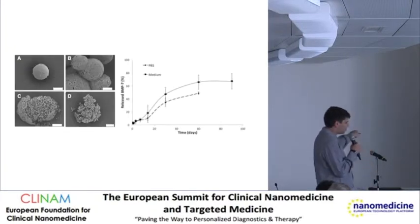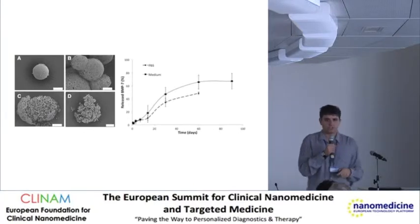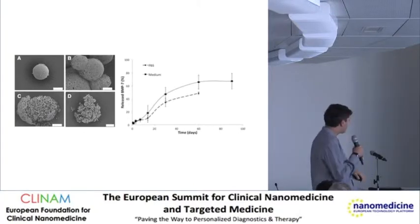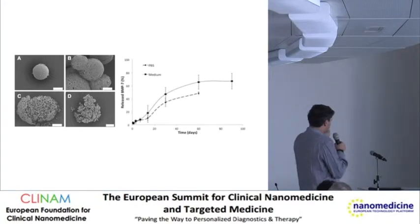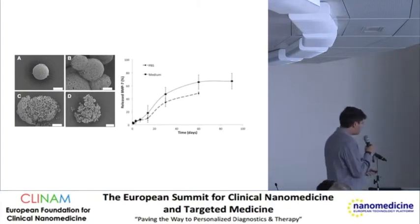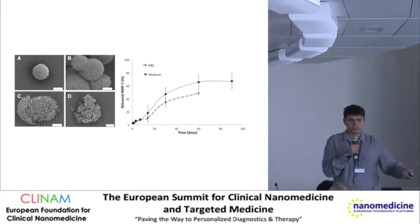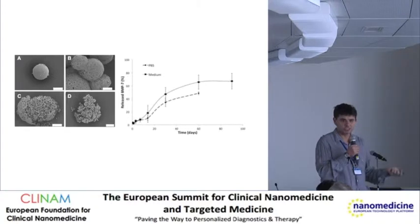So we were able to see that we had over 2 months of sustained release of the protein in vitro, and we were able to correlate the sustained release with the biodegradation of the matrix. We wanted then to know whether this BMP that is released after 1 month or 2 months or 3 months is still bioactive.